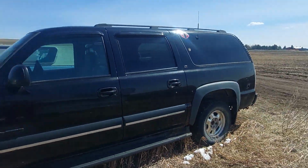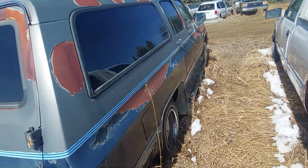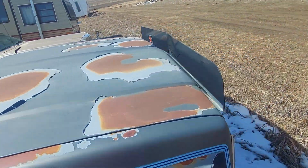Got the Tahoe here. Have another one of these OBSs. Have a square body Suburban here. There's a little bit of a hole that I stepped in, so apologies. Automatic. Very cool.